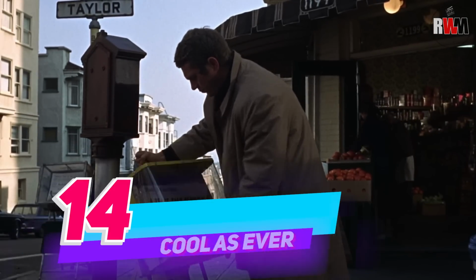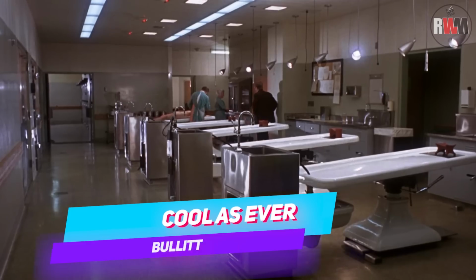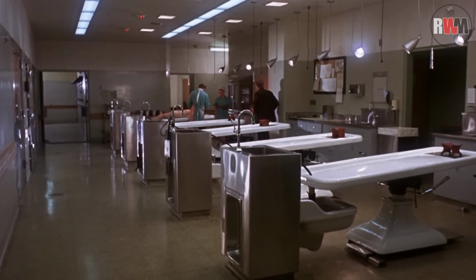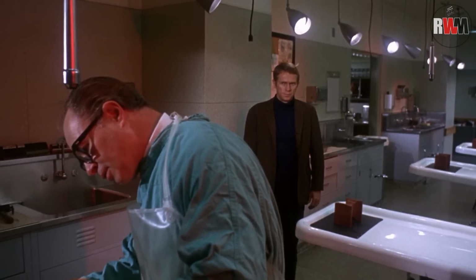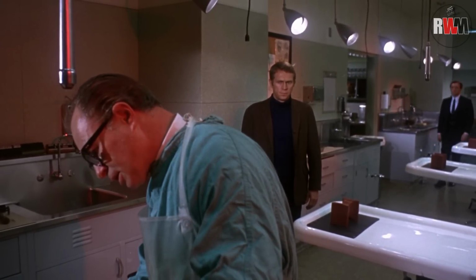As part of his prep, McQueen rode along with police officers to get a feel for their work. When they took him to a morgue as a test, McQueen surprised them by showing up casually eating an apple, a reaction that left the officers impressed by his cool demeanour.